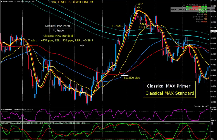And in this daily time frame, if we consider the classic trend the MAX defines, we can take a long trade here only with this small movement, and either with the classic MAX primer or the classic MAX standard. And we have, in fact, either a small trade because we have a small movement or no trade at all. With the MAX primer, it was not possible to trade that movement.